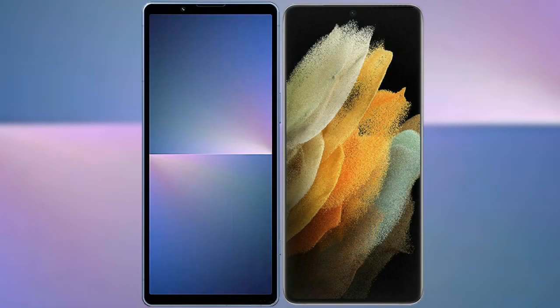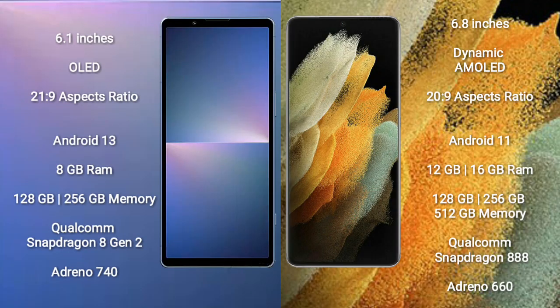I will compare the new Sony Xperia 5 Mark 5 with Samsung Galaxy S21 Ultra. Sony Xperia 5 Mark 5 comes with 6.1 inches OLED display and successor 21:9. Samsung Galaxy S21 Ultra comes with 6.8 inches dynamic AMOLED display and successor 20:9.